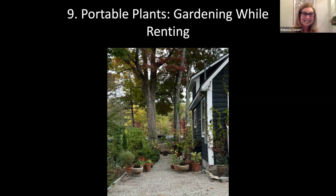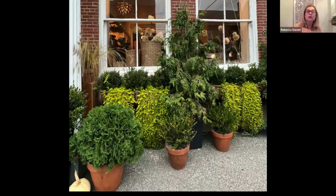Okay, so the next trend is portable plants, gardening while renting. I just took this photo recently. I was in Maine, and I loved how they had turned a kind of parking lot driveway strip to the side of the house into a garden with containers. And it's beautiful. I took this photo also of a storefront in Maine, and they have to put these containers in every night. But look how beautiful just some evergreen shrubs and containers are. And when you're renting, you don't have to put them in every night.